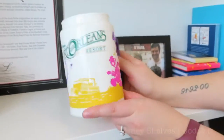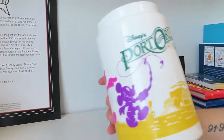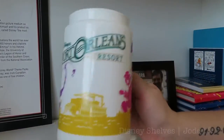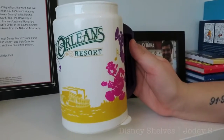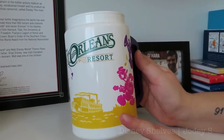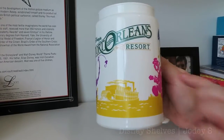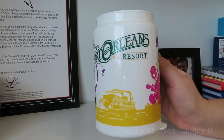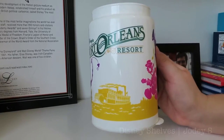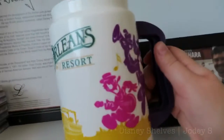Then this mug is so old, and I just thought it was so cool. It is from the Port Orleans Resort. At Disney, you can get these refillable mugs that you get unlimited refills at your resort for your entire stay. They don't make resort specific ones anymore. It's basically the same one for every resort, and so I just thought this was so cool, and they don't make these anymore, so I wanted to keep it.